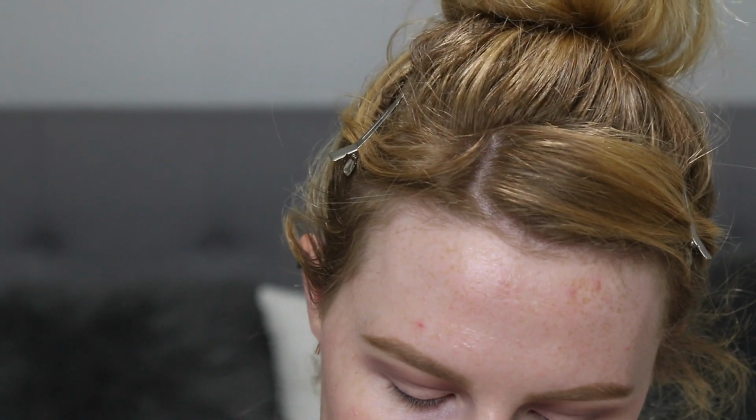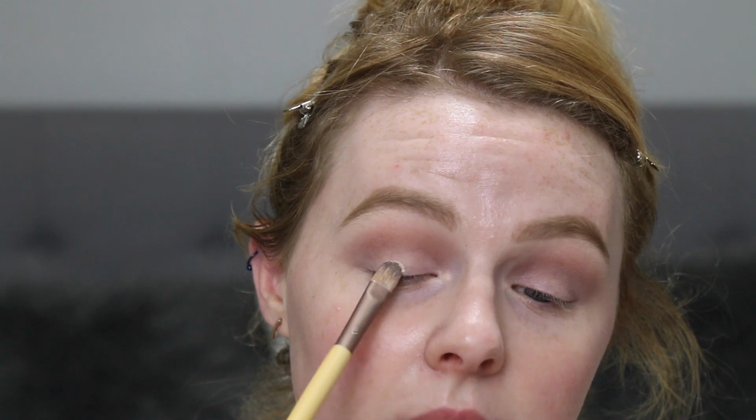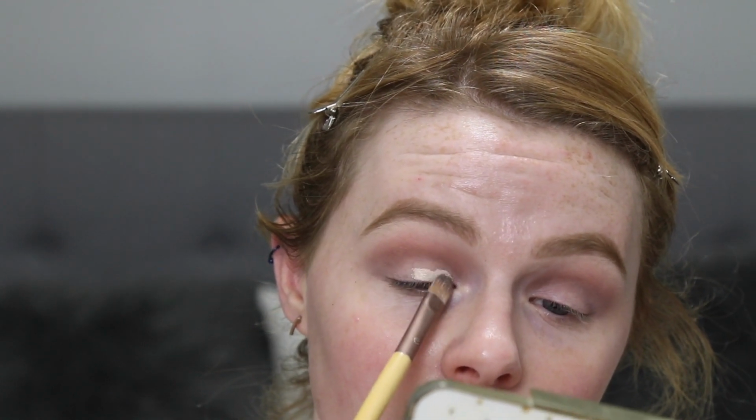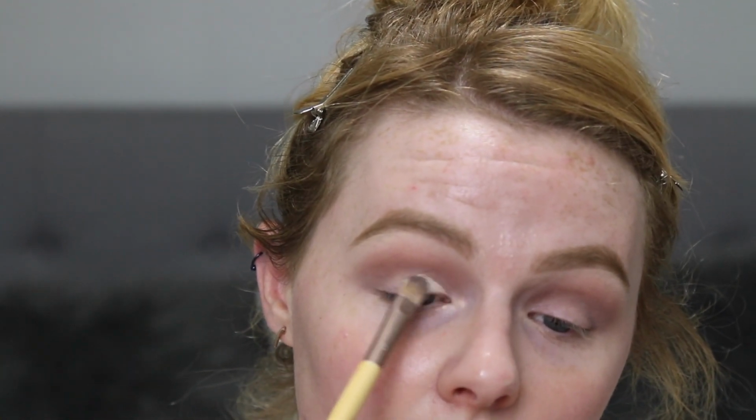Now I'm going to go back into that concealer, just use a smidge, put it on the back of my hand. And I'm going to use just my normal concealer brush, and I am going to not really cut the crease per se, but I'm just going to apply some concealer all over my lid. So I guess, yeah, cutting the crease just a bit. I'll blend it back out.